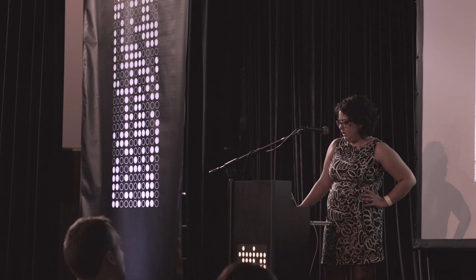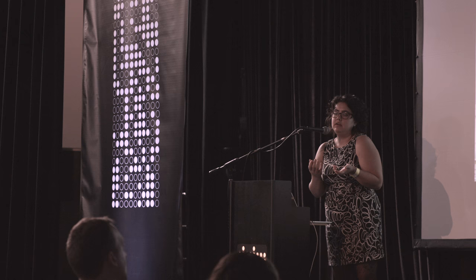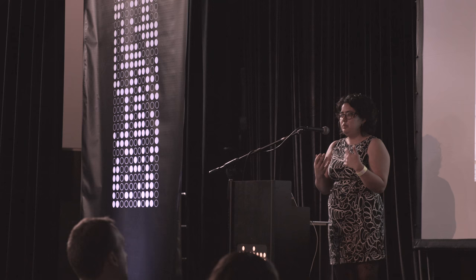So to move away from the bio-inspired space and talk about just general questions, when I think about what a soft robot is, maybe a lot of you have heard about the Bigelow expandable activity module that's attached to the ISS now. It's a great concept, and my question for people generally is, is it a soft robot? Is it already a soft robot or a hybrid robot? And if it's not, would we see benefits if we made it more of a soft robot in the future?